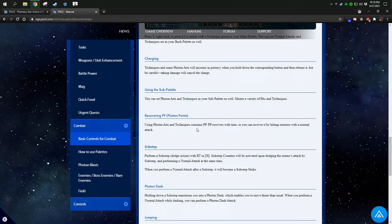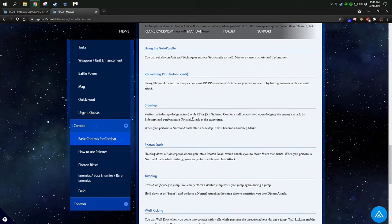So that does become a bit more of a thing we have to get used to, since you really don't have the ability to not recover PP in most situations unless you're using movement tech. I guess technically, since photon dashing is kind of like movement tech in a sense, it does make sense in that situation, but we'll have to see how that works out.